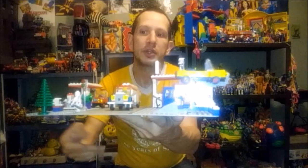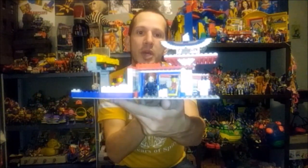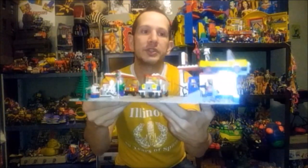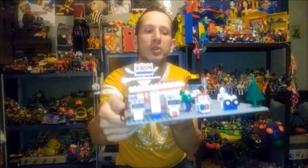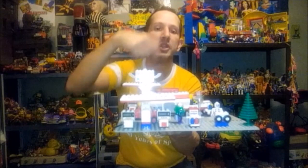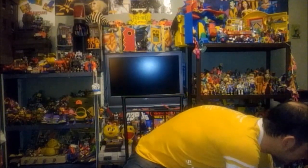And then around the back, you have the store with the cash register, the oil cans, a little subway map on the side. And then on the top, you have the Exxon sign. I cannot believe I'm balancing this as well as I am. We got a car almost made an escape. The other little happy motoring sign in the back here. So that's that. Believe me, I'm not done with this yet.